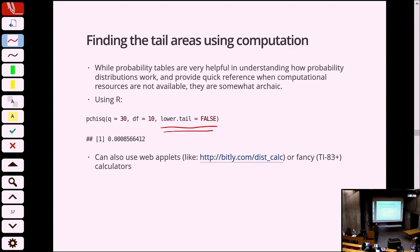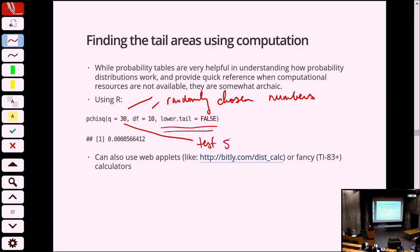And so if you had a q equals 30 and degrees of freedom being 10, then this would be what it would give. Now, where are these numbers? These are just randomly chosen numbers. Please don't try and generalize them. These don't mean anything. This would be if we had a chi-squared test statistic of 30 and k being 11. And I'll talk more about why it's 11 in a minute. So that would be another example entirely where those were the numbers. But now that we have this, we can use it to find the p-value for our problem.